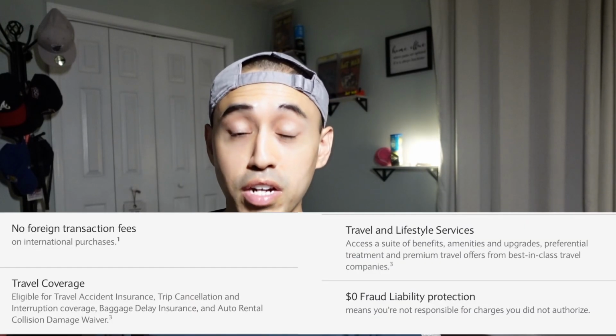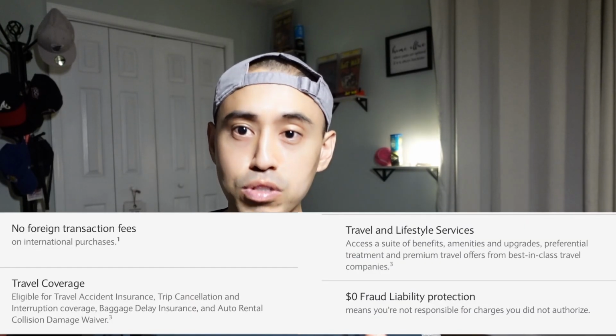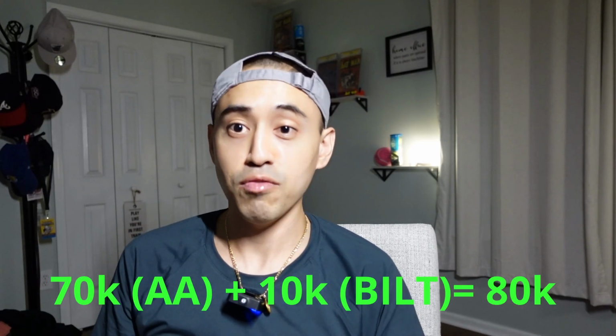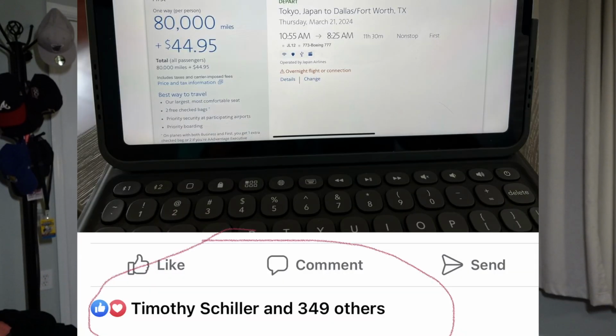Also, the multipliers are the same exact as the last card, so I'm not going to go into it, and the perks include extra travel protection and fraud protection. The main focus here is that I was able to use this combination, which is the Bilt and AAdvantage card, 70,000 plus 10,000 from my Bilt, to book an 80,000 first-class flight from Japan to North America. That's crazy. And the other thing to note is that while I don't recommend getting a card just to cancel it, I don't believe there's a way to downgrade it, but the value is just too great for a fast sign-up bonus on this card.